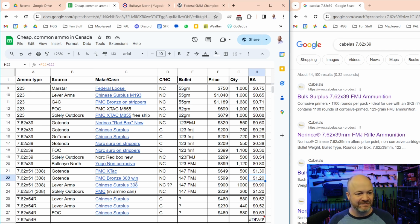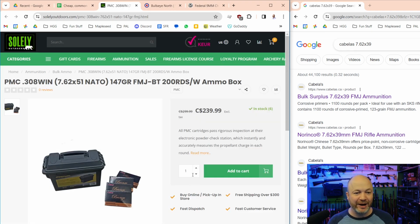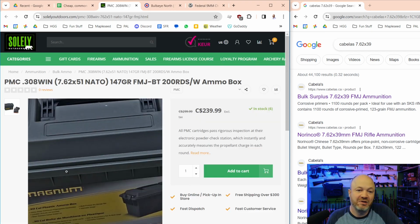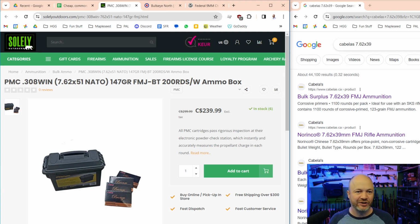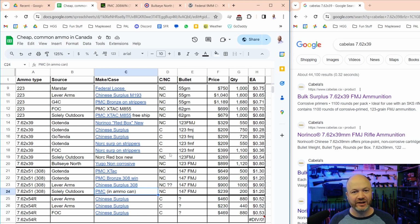I would say that, yeah, this Gotenda deal is good, but this Solely Outdoors one is good as well. This stuff is PMC 147 grain. It's $1.20 each, but it also comes in an ammo can. So that's nice. And again, you can get that free shipping going with these guys as well. So that's a decent deal if you're shooting a lot of 308.